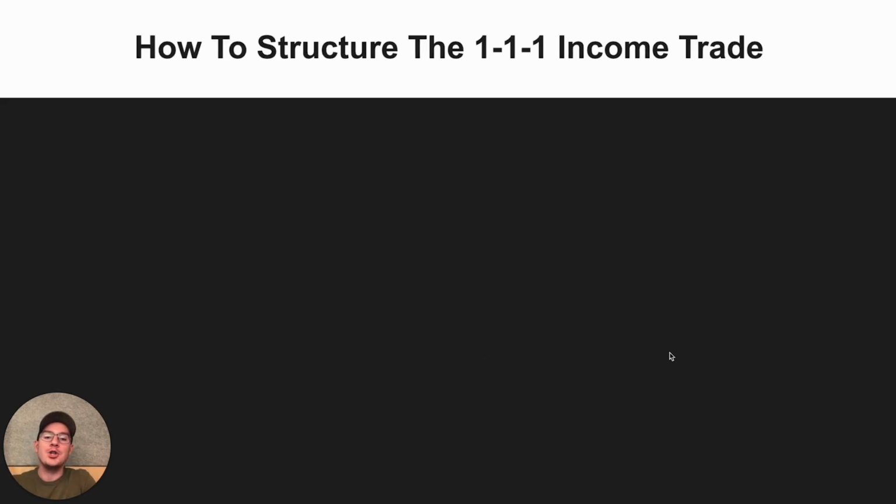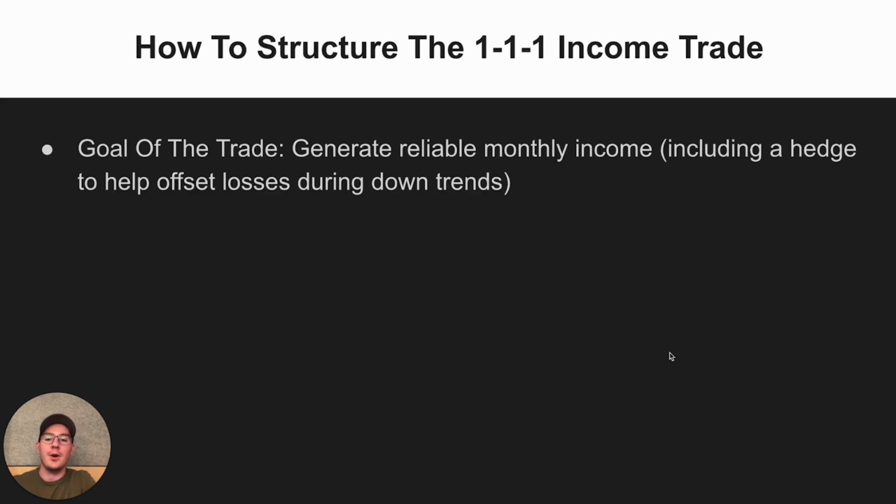So how do we structure the 111 income trade? It's very simple. First, we need to understand what is the goal of this trade. The goal of this trade is to generate reliable monthly income, but do so safely. So include a hedge to help offset losses in a downtrend. Unlike other option selling strategies that optimize for profit, with this one we look at profit, but also consider risk, and we add a hedge to it.